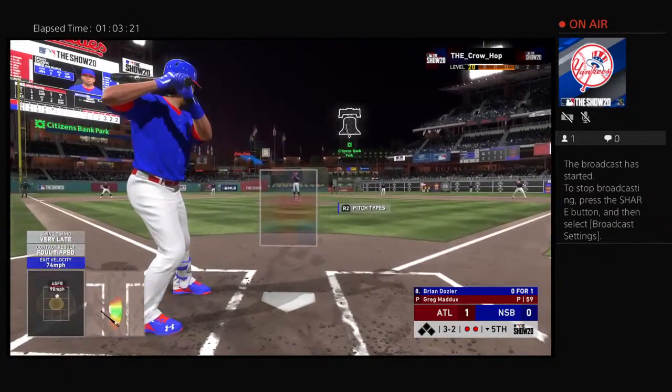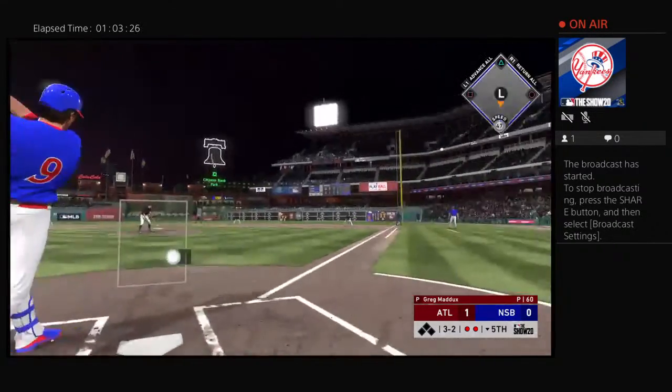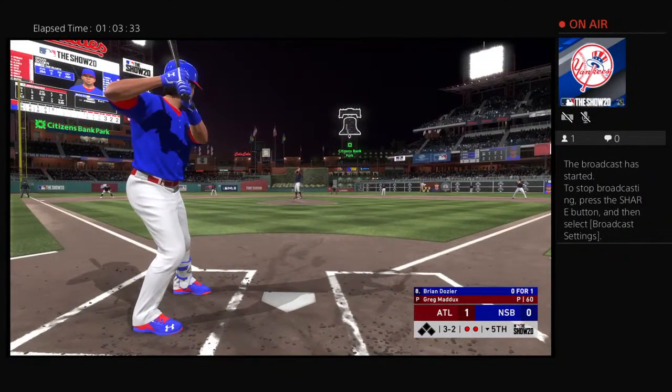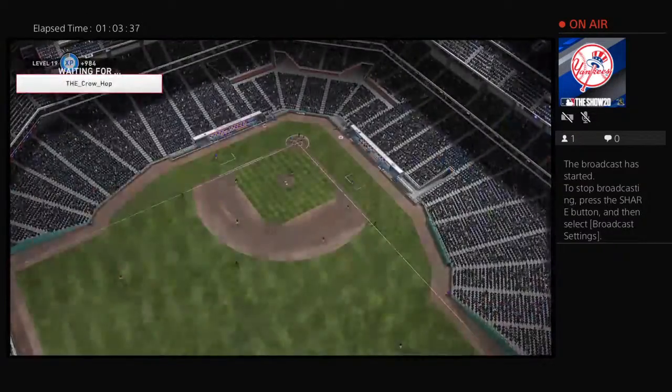And it's fouled away. The pitch. Again, he sends it out of play. I know the fans love the souvenirs, but the battle between the pitcher and batter right here is what makes the game great. And he struck him out.